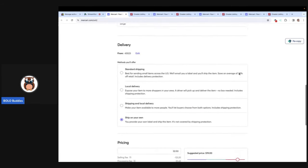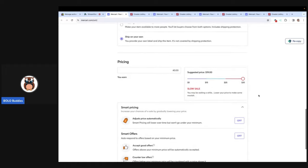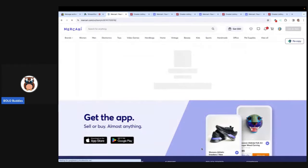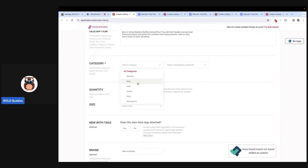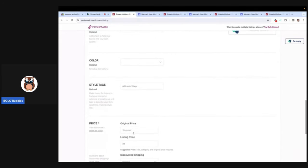And again, I do not turn on smart pricing. I don't like it. I don't want them to decrease my price. I want to decrease my price. A lot of people use smart pricing. Let me know down in the comments if you use it or if you do not use it. There you go. That's what your comment can be. All right. Kids, toys, stuffed animals. No, it's not new. And there we go.